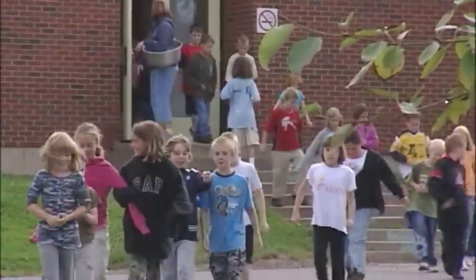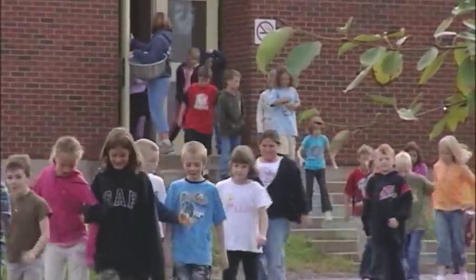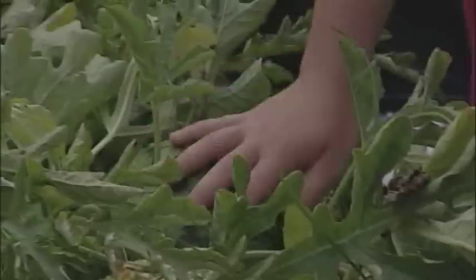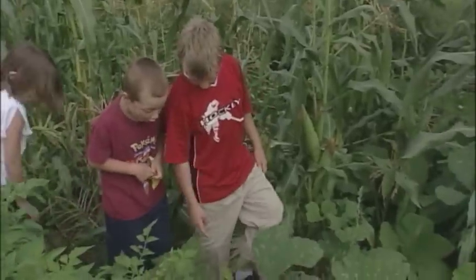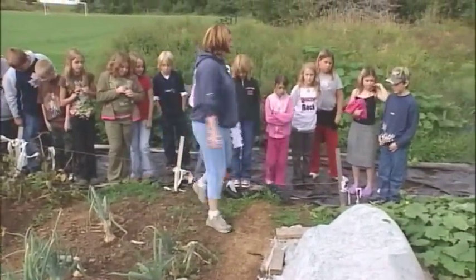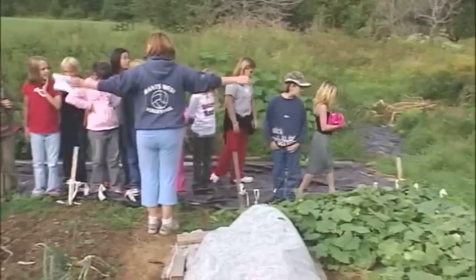Then when they come back in the fall, that's the funnest time because they see what has grown and they come out to the garden and are excited about the food that's there and how big the plants have grown. Oh! I think it's a pumpkin. It's a great start to the year when the kids can see that they go out into the garden and they harvest those vegetables and they turn it into lunch for the rest of the school.